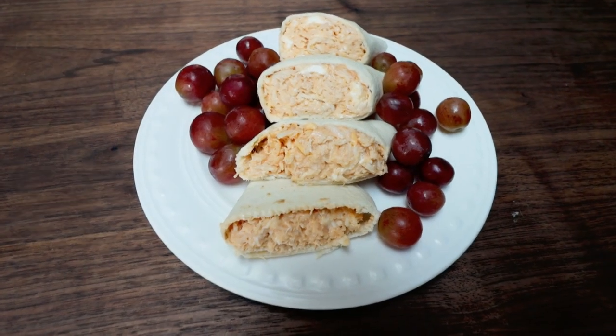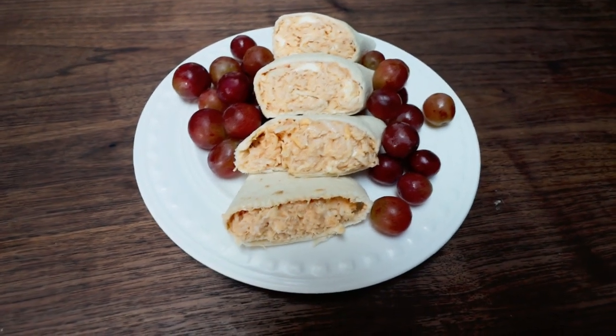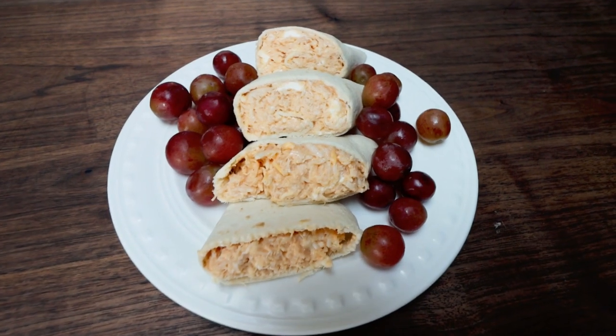So here's my lunch for today. I'm having a pretty late lunch. I have not been very hungry today, but I am getting pretty hungry now. It's about 2 o'clock actually.